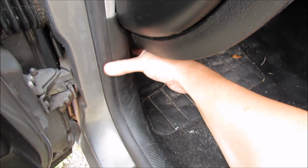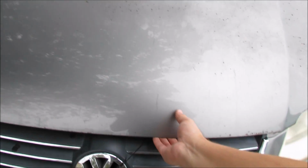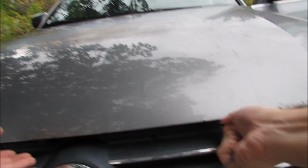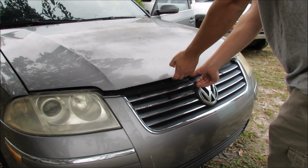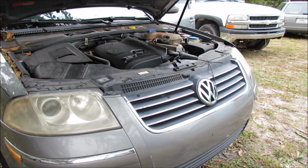Guess my neighbors are shooting some guns. So we pop that. We go over here. I need two hands for this, so put the camera strap around me, and yes, mechanical genius. Nice.